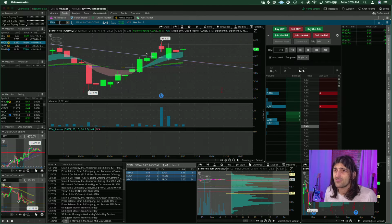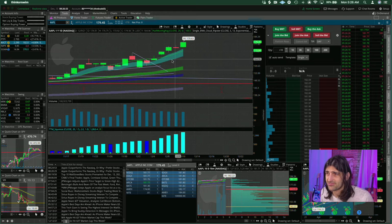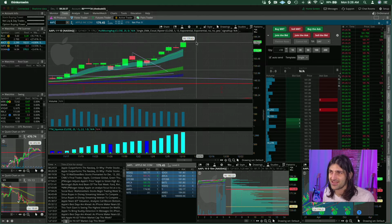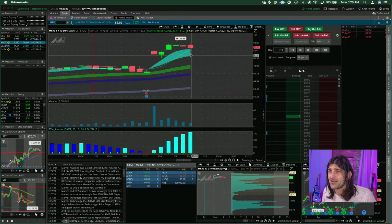STRN, Zach Morris pump, that's still hanging around. And let's see, Apple. Are we going to hit that $3 trillion market cap? I'm not necessarily looking to get long at this point. It looks kind of extended. I think maybe once it hits that $3 trillion market cap, there might be a little bit of an exhaustion move. Still keeping an eye on Marvell.